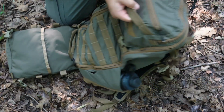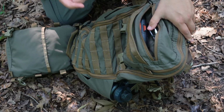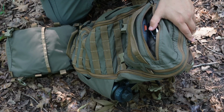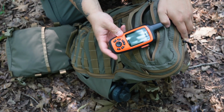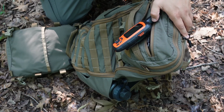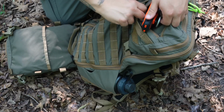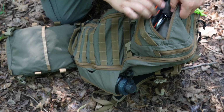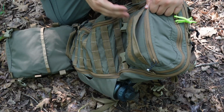Now, up top here in this front zip pocket is where I keep one part of my communication system. Now, not going to dive into a big long spiel about that, but in addition to my phone, I have my Garmin inReach Explorer. I'm close enough to town where if I walk maybe a half mile to my right, I will hit a country road and be at a relative's house within 20 minutes. So I'm not worried about using something like this. But if I were more in a backcountry situation, I have that option.